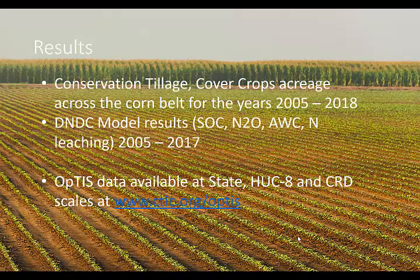We also have the DNDC model results, which tell us about soil organic carbon, nitrous oxide emissions, available water capacity, and nitrate leaching for the years between 2005 and 2017. The OpTIS data, again, is available at the state, HUC8, and crop reporting district scales. It's available on the CTIC website.